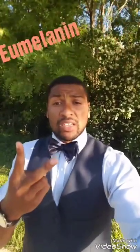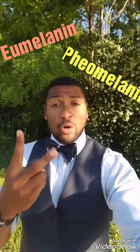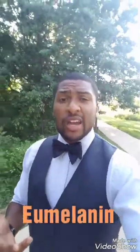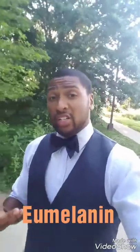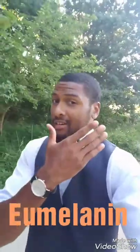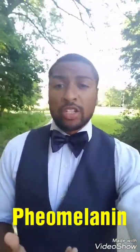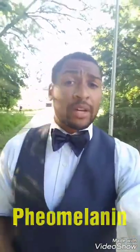In humans, rather than chlorophyll, our pigment is melanin, and we have two main types of it, eumelanin and pheomelanin. Eumelanin absorbs UV radiation and gives off a brownish to blackish appearance, kind of like what you see here. Whereas pheomelanin absorbs UV radiation and gives off more of a reddish appearance. The amount of each type of melanin that you produce is responsible for how you look and how you tan.